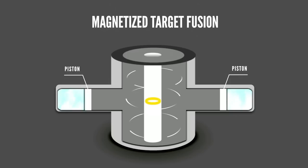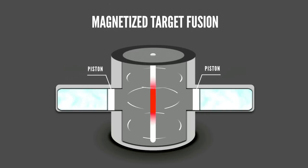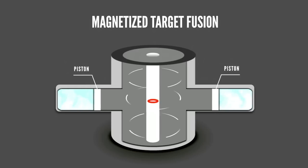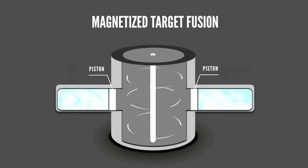And then you have some piston driven by pressure that goes on the outside, and this compresses the liquid metal around the plasma, and it compresses it, gets hotter, like laser, and then it makes fusion. So it's a bit of a mix between magnetized fusion and laser fusion.